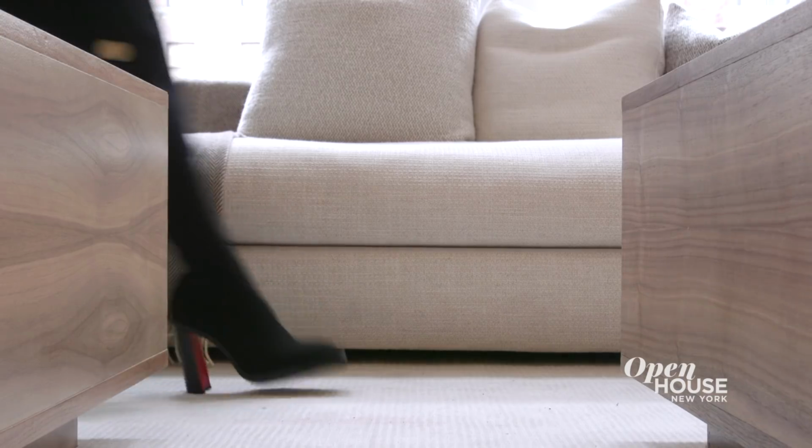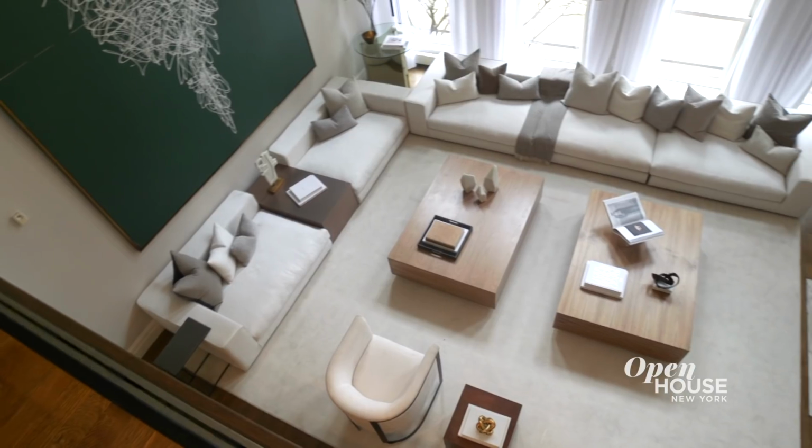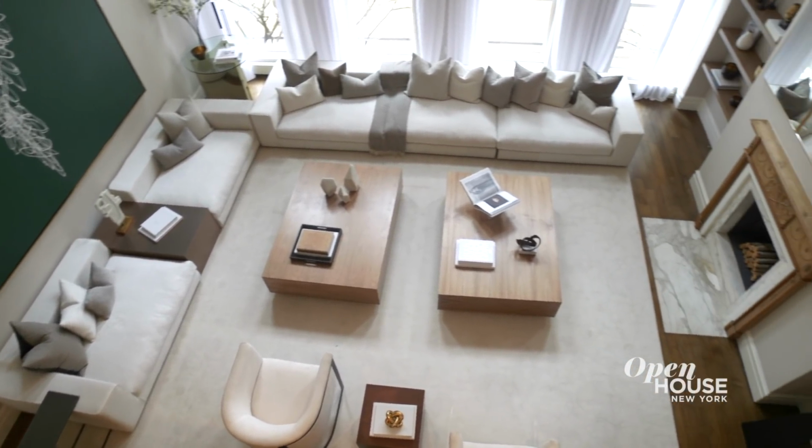We always love low-profile and neutral furnishings, but with this space, we could really maximize the seating. So you can invite everyone. There's plenty of room.